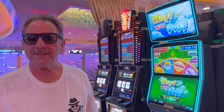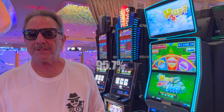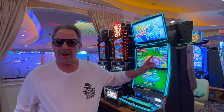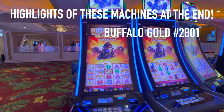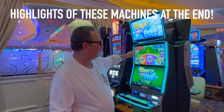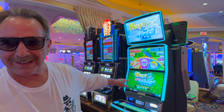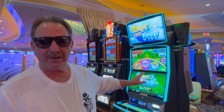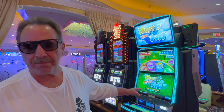In conclusion, slot hunters, you gambled $76,000 with a return of 95.7%. We identified three qualifying machines: the Huff and Puff, a Top Dollar, and a Buffalo Gold. The Huff and Puff here in the high limit room at the Margaritaville Hotel is by far the number one machine that we have found in Shreveport, Louisiana.